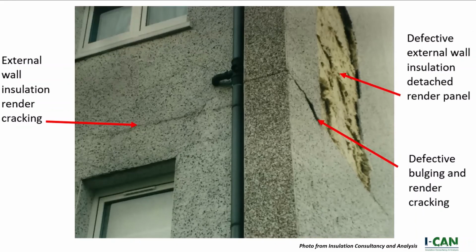To pick a retrofit example, here is some external wall insulation that has failed. The render was not properly applied and you've got cracking. That has allowed water in, which has further damaged the insulation and caused the render panel to detach completely. That means further water ingress, which can lead to poor indoor air quality, mold, damp, and potentially rotting of structural timbers. So there's a cascade failure.